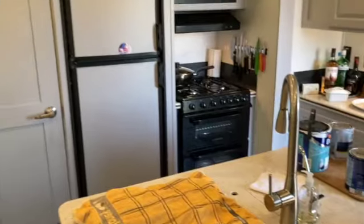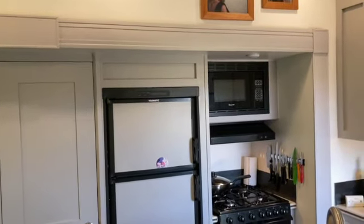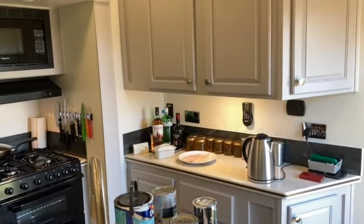I think that's about it. I will update you on the solar at some stage, because that's just about complete now. So now I've got my second panel on and it's doing great.